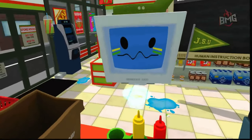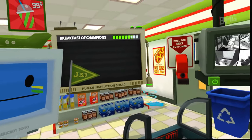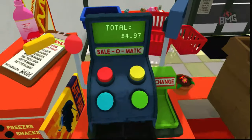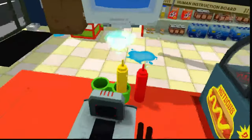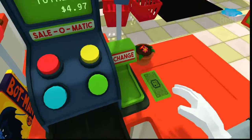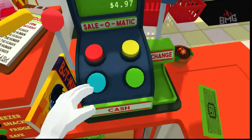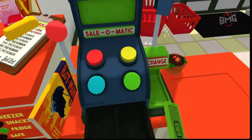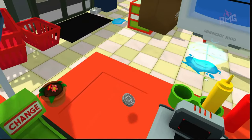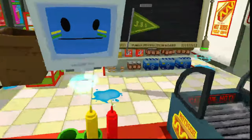You can just say thanks a bunch. To finalize a sale, pull the lever on the register. All right, here's your paper currency. Don't forget to hand over the change. Many thanks. Have a profitable day.